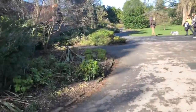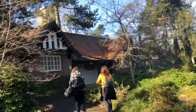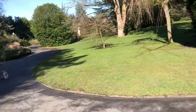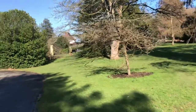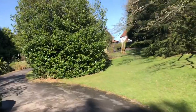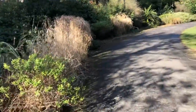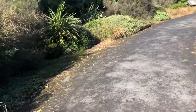But we'll just start up here. And there's another, I think these are the public toilets there, look. Those ones there. It's an old building as well, isn't it? Have a little look up here. I think there's a New Zealand garden up here, I think. So we'll have a look at the plants that come from New Zealand. You can see a bird, a kiwi sculpture there. So all these in this garden here, in this corner, in this area, are meant to be from New Zealand.